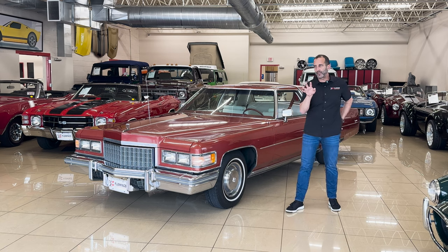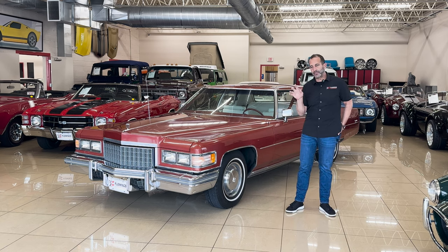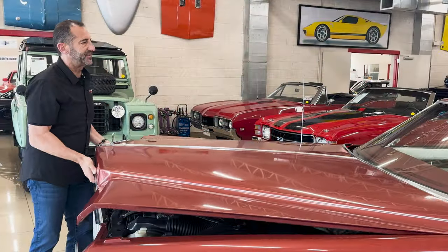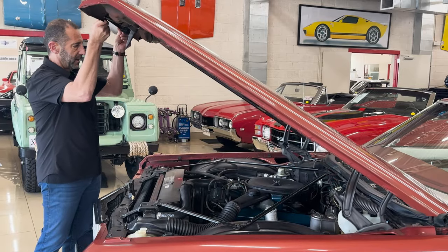If you wanted a small upgrade, that's what I love about these cars. A small upgrade would be to go to the wire wheel covers, an inexpensive route, or wire wheels, which would dress the car up a little bit too, if you wanted to. All right, so let's take a peek under here for a minute. So what are we getting?